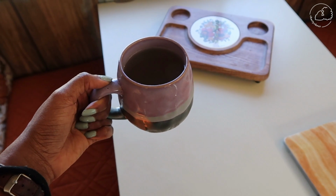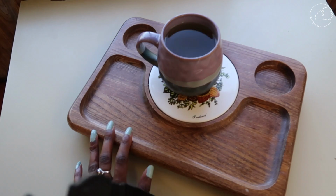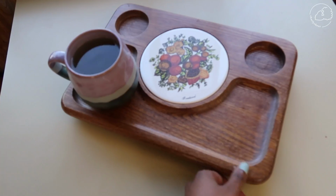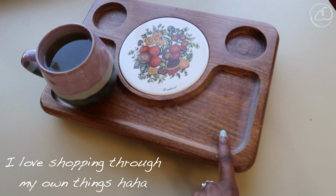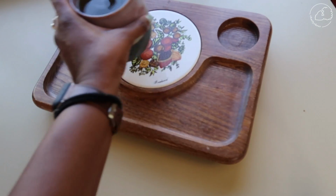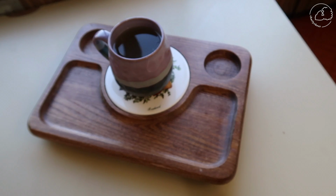It's tea time. My mom just made me tea. I drink a lot of tea. I just discovered this in the garage. I thrifted it last year. I think someone said it's a cheese platter. I used it for other things back then, and now I'm using it as my tea tray and miscellaneous items.